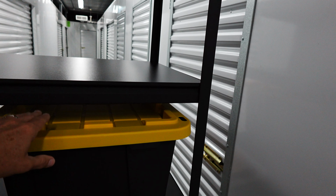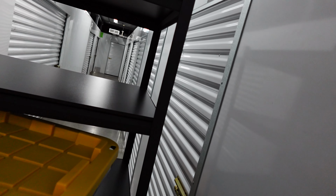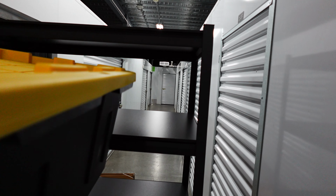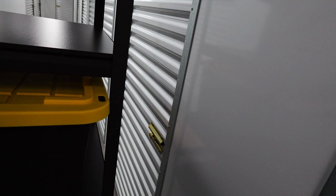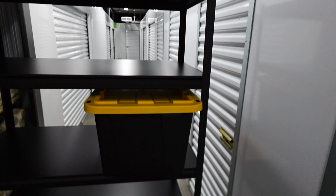This will not fit on the top shelf. It's too small. The top shelf is too small for this. Let me do it. See, so you can see it's just not going to fit. But the other shelves, it'll fit fine. So I'll easily be able to get 2, 4, 6 plus 2 on top, 8.